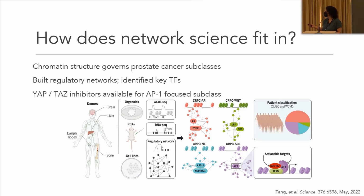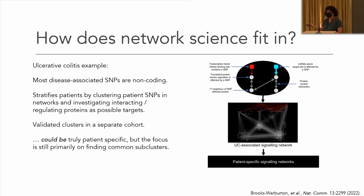That's pretty cool. And similarly, there was another very recent one on ulcerative colitis that was looking more at SNPs, but again built patient-specific networks. And then instead of working on the individual patient, they said, okay, we're going to find big common subgroups of those. So there are different ways of doing this, but you can begin to see how you could both use the group to find immediate targeted things and use the individual to maybe make things even more personalized.